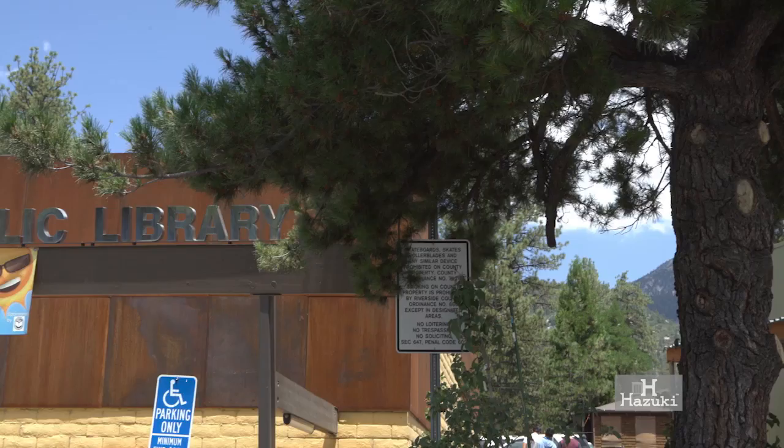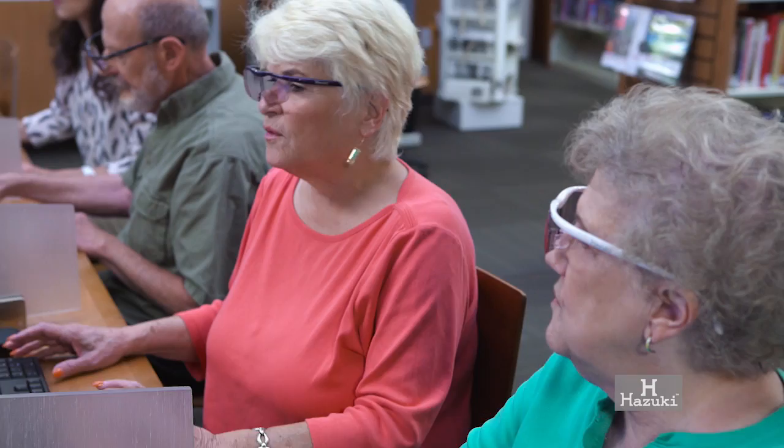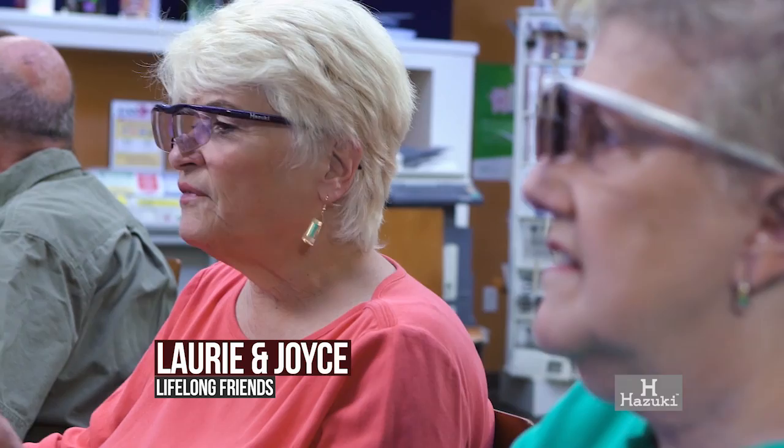I wear my Hazukis every day, every time I sit at the computer. You know what? When I put these on, the details are better. I usually don't like having glasses on, but these are very lightweight. Very easy to wear. I like that.